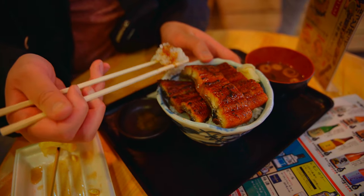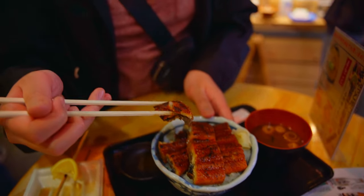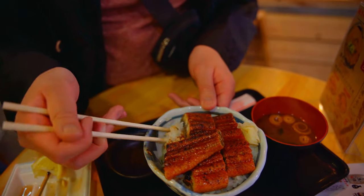Let's see. Mm, okay. Nice and soft rice. Oh wow. Unagi is very, very soft and tender.